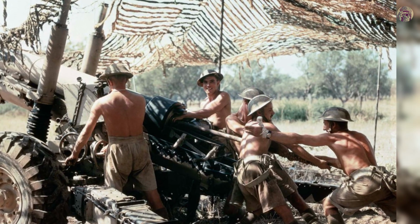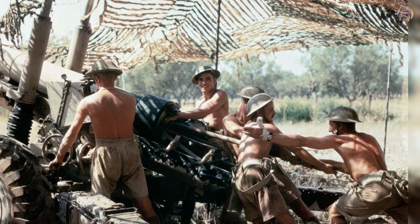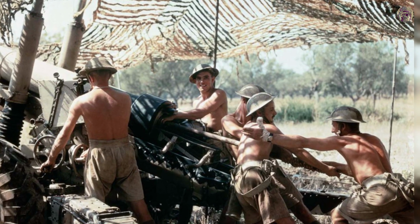The 75th Medium Regiment, which was part of the Royal Artillery, played a crucial role in providing artillery support for British and Commonwealth forces during this campaign.